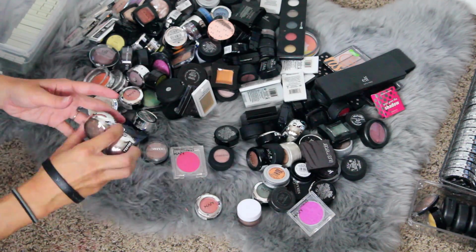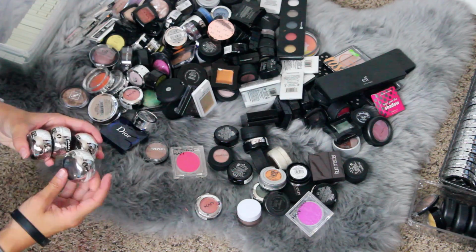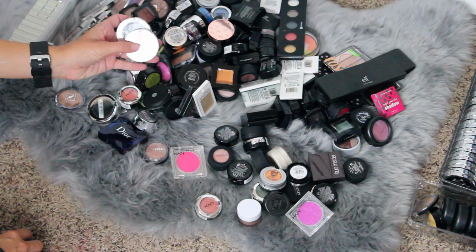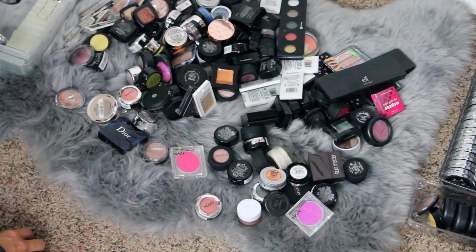These Too Faced Galaxy shadows I'm passing along. They're old. They're kind of like retro, but they've never been used. So if one of my sisters will take them, that will be great. Don't like these Jordana eye colors, so I'm just going to go ahead and pass those along. This has never been opened from L'Oreal.